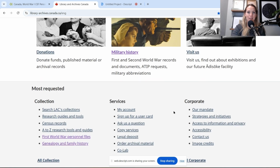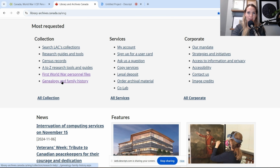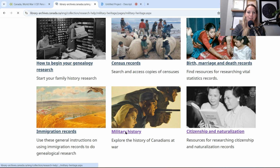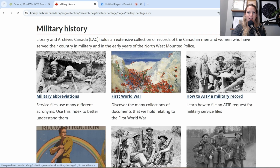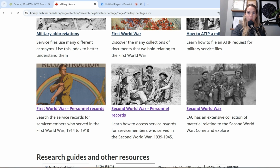Now, if you scroll down a bit under collection, there's genealogy and family history, and you can see some of the different records they have. They have census records, some information about accessing vital records, citizenship and naturalization, which you mostly need to submit to order those. They don't just have those online. And then military history. Under military history, you can see that they have information about the First World War, the history of it, and the Second World War.